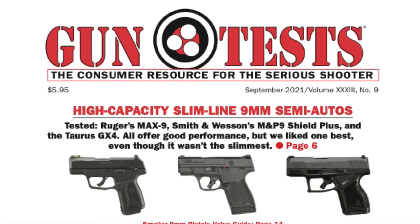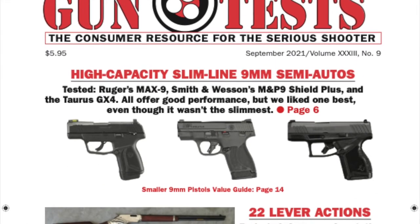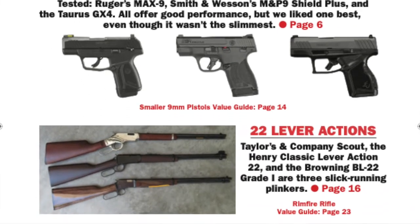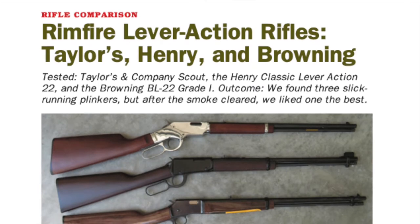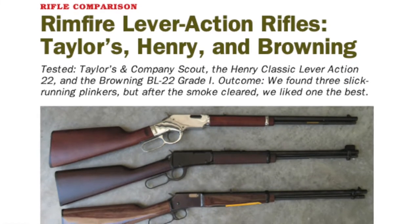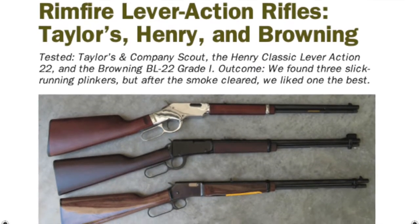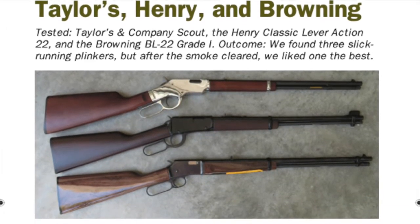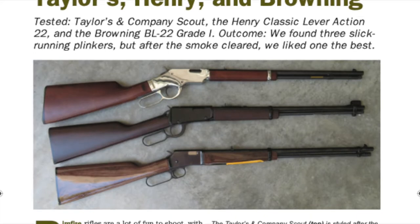If you're looking for a .22 lever action rifle that's fun to shoot and easy to carry, you should check out the September 2021 issue of Gun Test Magazine. Hi, I'm Todd Woodard, editor of Gun Test Magazine. Gun Test contributing editor Robert Sadowski and his North Carolina test team recently fired three .22 lever actions head-to-head to find the best performance and value.